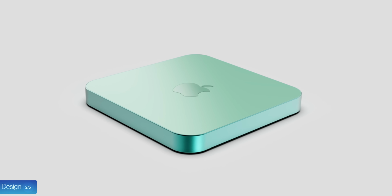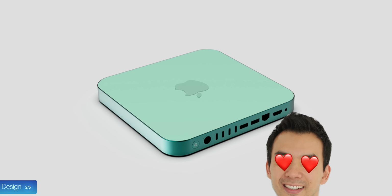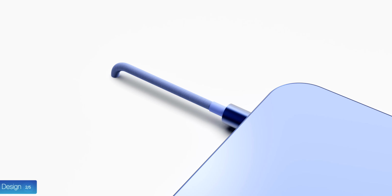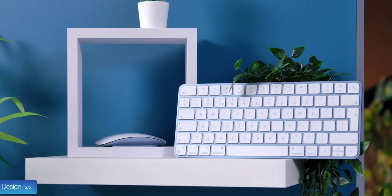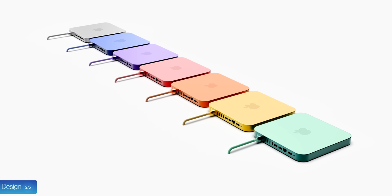We gave it this forest green aluminum frame, which combined with that teal top looks so good. Dave 2D would really love this. We also color matched the MagSafe cable, which just adds a really nice touch to the design language. Oh, and I also predict that when you order one of these new Mac Minis, if you add a Magic Keyboard, a mouse, or a trackpad with it, that too would match its color.